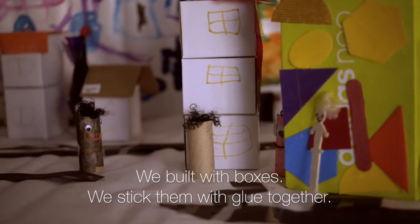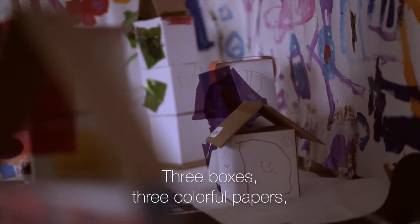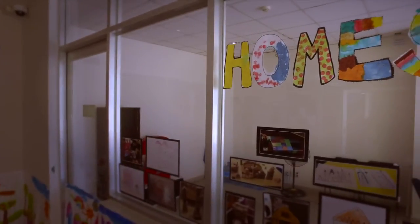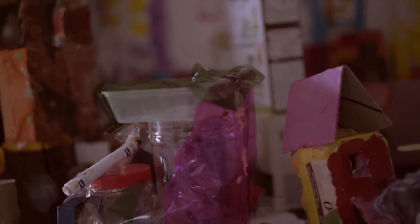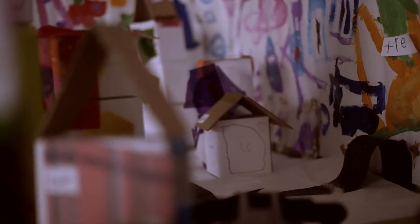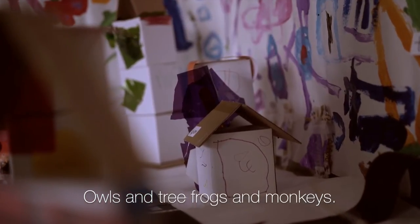We built with boxes. We stick them with glue together. Three boxes, three colorful papers, two triangles. Some of our friends had to add some of the animals. Yes, and we did little houses. Houses for owls and three frogs and monkeys.